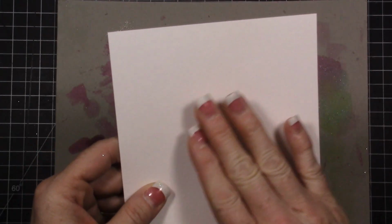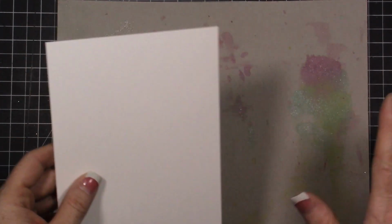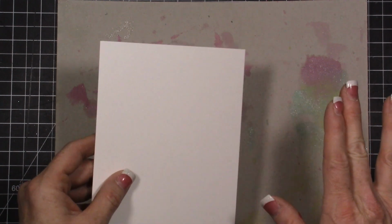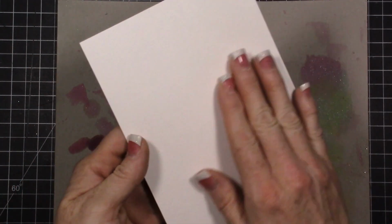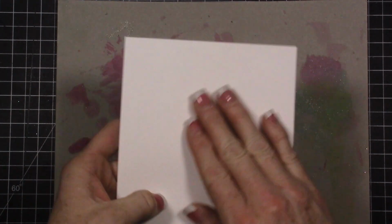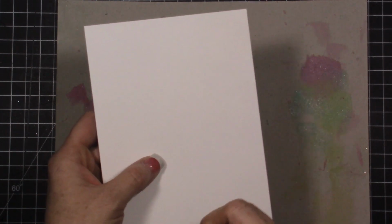But this is the kind of watercolor paper that has a smooth surface. I don't know if that's cold press or hot press. I don't know. I just follow Christina Warner. Whatever she says to do, I do because she's the expert. The reason I got this smooth surface is for stamping. So when you're stamping on it, it's easier to get a crisp image.